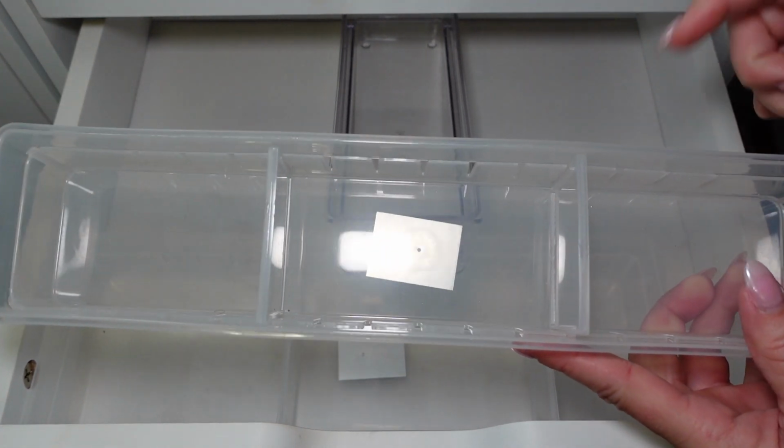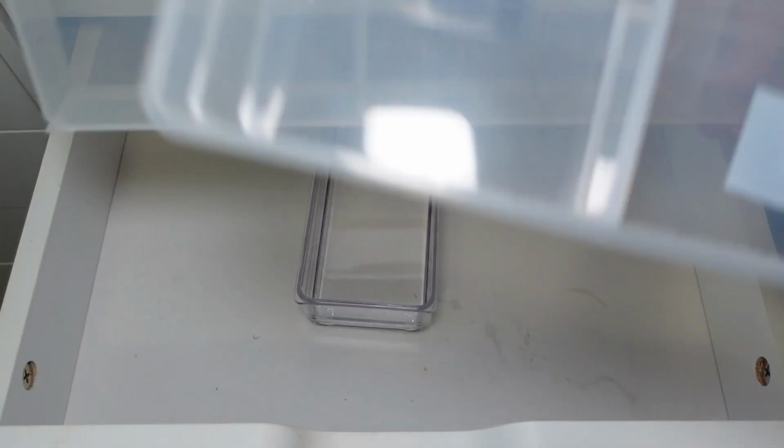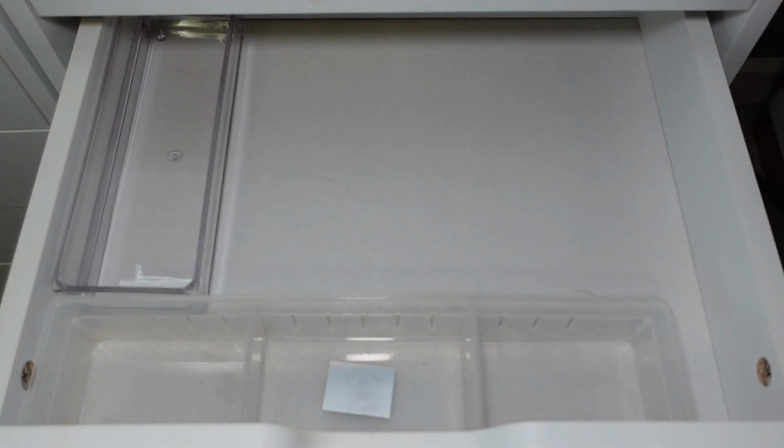Maybe it was a more narrow one. Perfect. Much better.